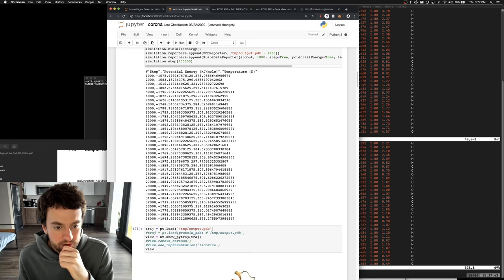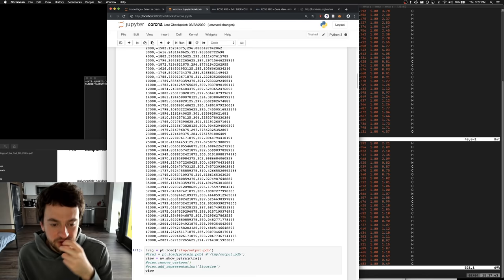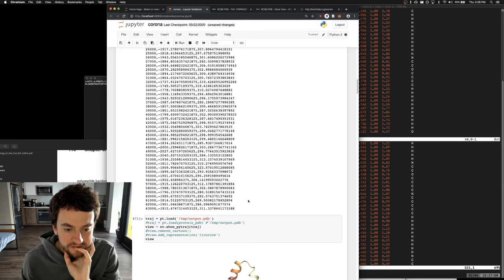Folding, folding. Oh, look, it's folding so good. Look, this used to be crappier, and now it's folding better. Woo! Folding.